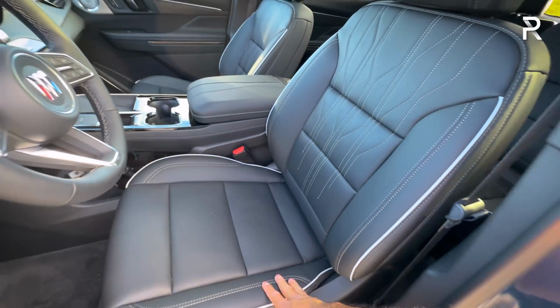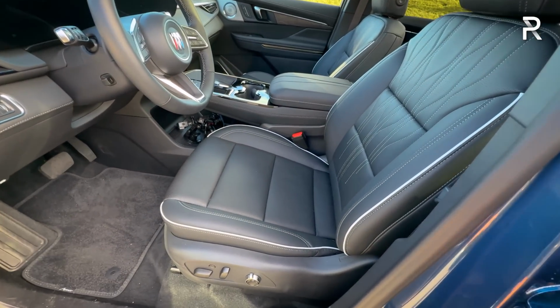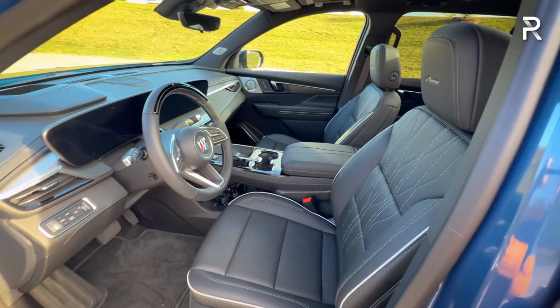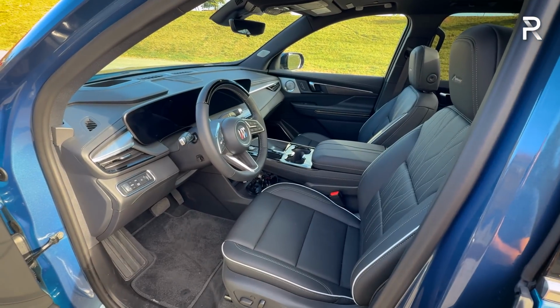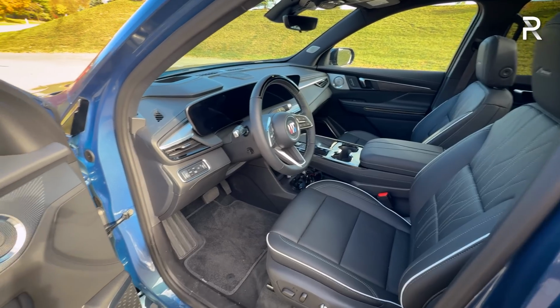The seats are also heated and ventilated, and you also have a massage function. These seats also adjust in 12 different ways, which is nice, and you can also adjust the bolstering of these seats. It certainly is a nice looking interior. I personally would go with the gray with the blue interior, which I've shown you before when we first had a chance to drive this vehicle.